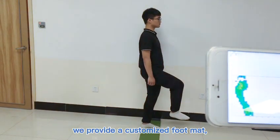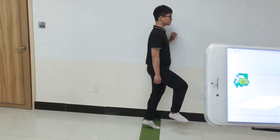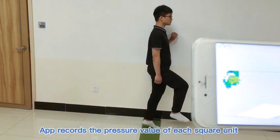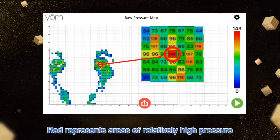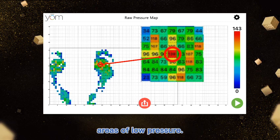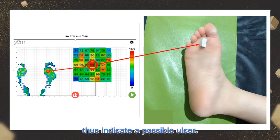We provide a customized foot mat for a patient to stand on it and measure foot condition. The mobile app records the pressure value of each square unit at the bottom of the feet. Red represents areas of relatively high pressure, and violet areas of low pressure. In this pressure map, the highlighted spot is the area of the highest pressure, thus indicating a possible ulcer.